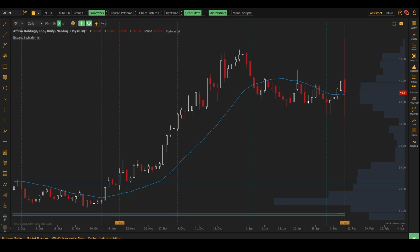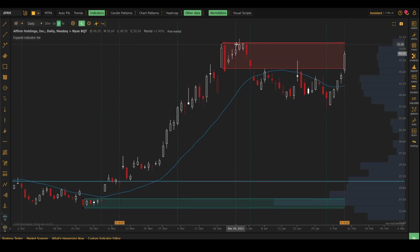What's up, guys? So Affirm had earnings today after hours, and we are seeing a bit of a sell-off. And what I want to do is look at the daily chart. I want to go over this bearish order block that was set up here.